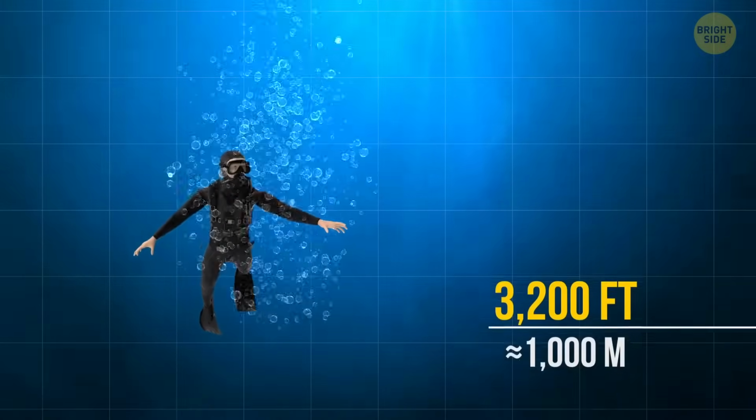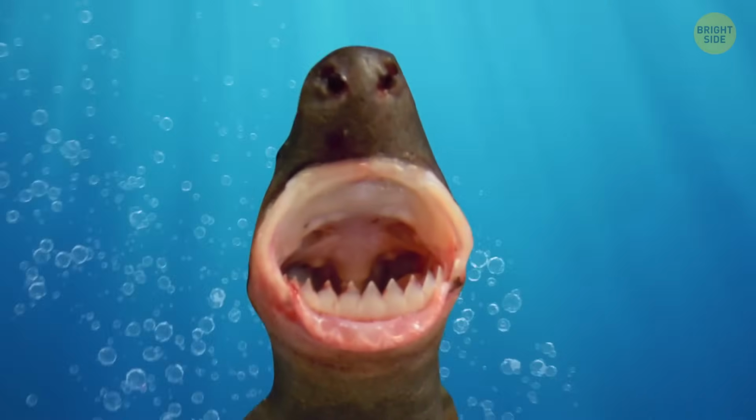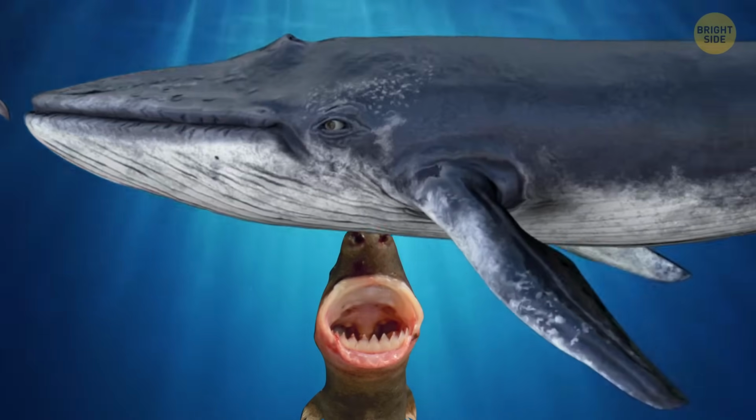Soon after that, at a depth of 3,200 feet, you meet the cookie cutter shark. This creature is a parasite. It attaches itself to big fishes, dolphins, whales, and sometimes even people.